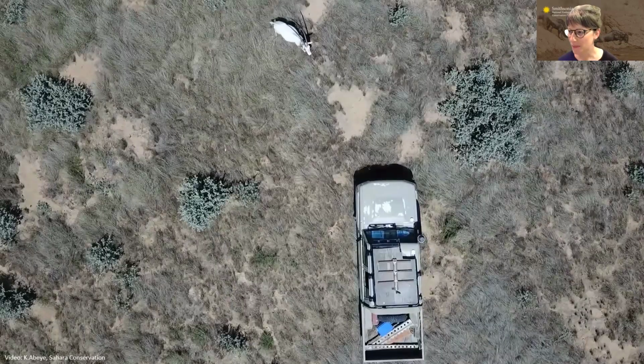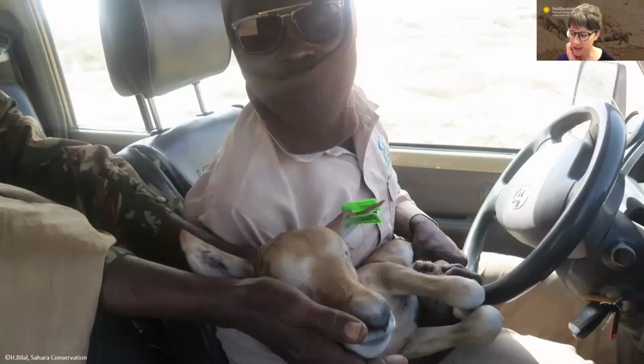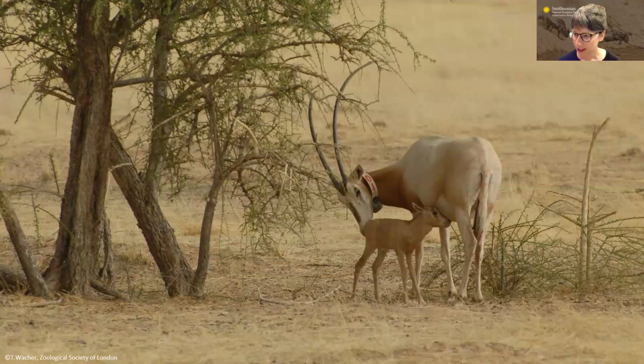And that is where they do about a 5-minute health exam. They apply an ear tag, which is, again, the only way that we can know if this calf makes it to adulthood. And then they take a non-invasive DNA swab. And then within 5 minutes, the animal is reunited with its mother.